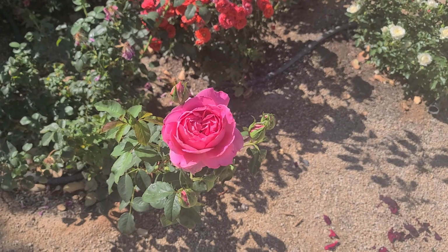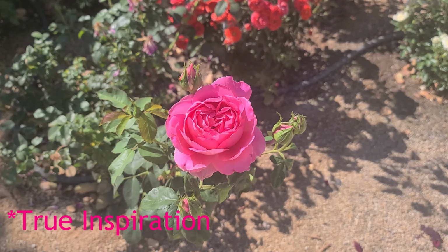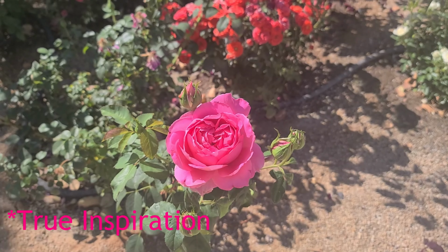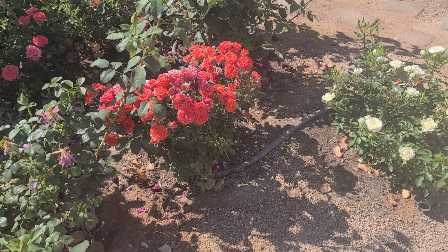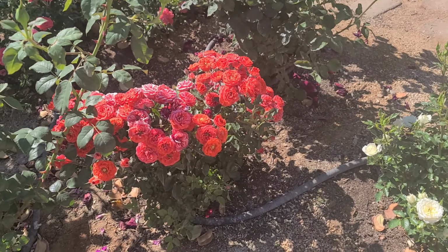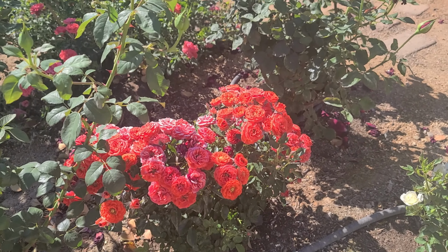This one is brand new. I don't think it has a name. It was from Lowe's, but it's blooming. This little mini rose looks awesome. I love that. This is a Sunblaze.